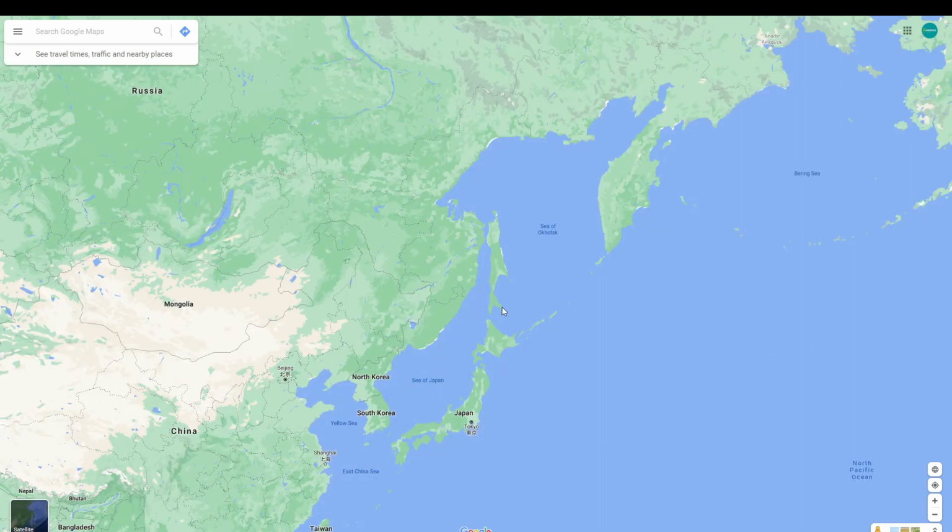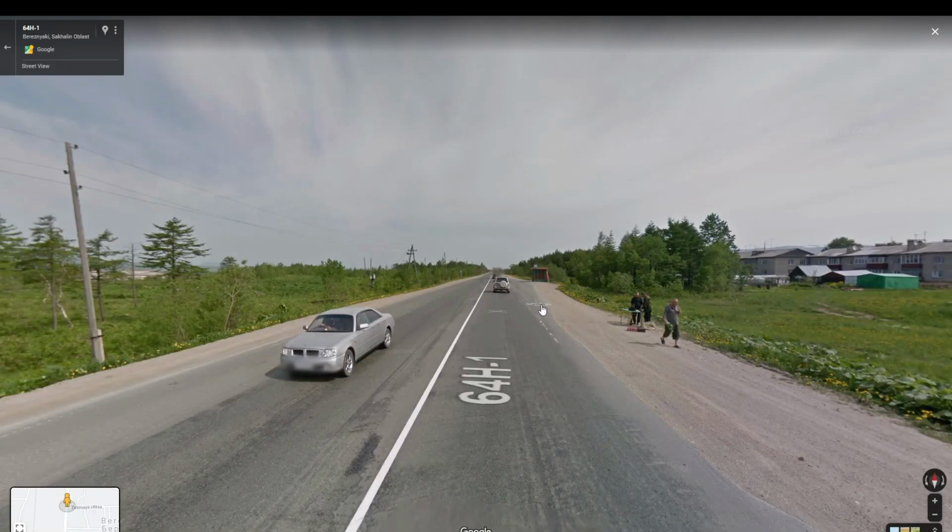So the first place I'm going to show you is the island of Sakhalin. This is located just above Japan. Okay, so we're on the island of Sakhalin, and one of the main things that makes me determine between East and West Russia, and something that I learned fairly recently, is to always look at the cars in Russia. Obviously in Russia, most cars have their steering wheel on the left-hand side of the car. So if you're sitting in the car, it's on the left-hand side.